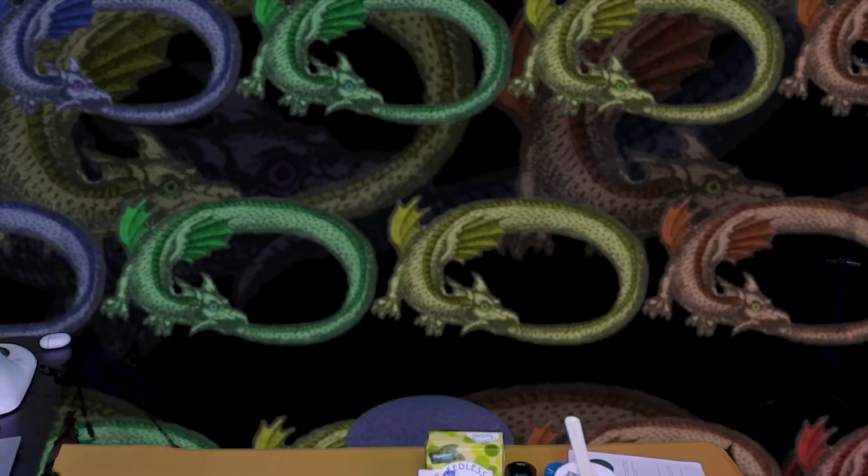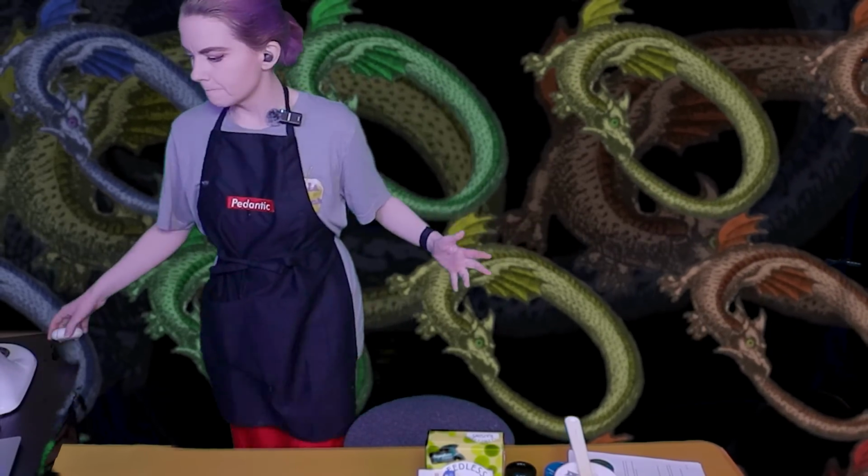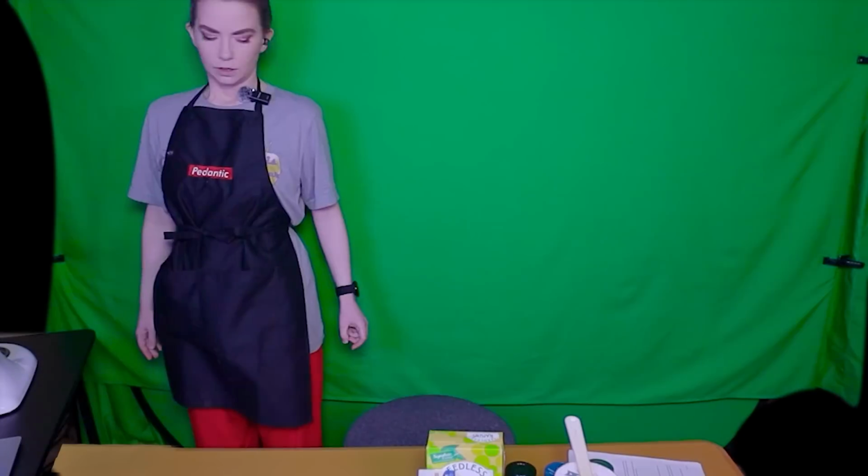And I need more table space. The table I usually use is at a friend's house, so yeah, we host game night sometimes, so we have a ton of foldy tables.